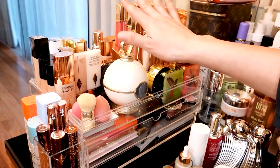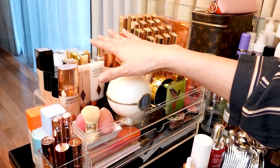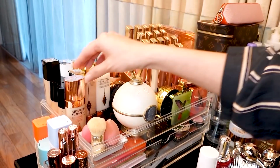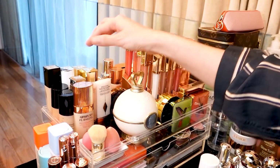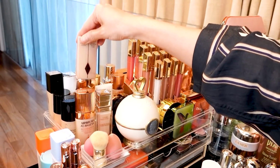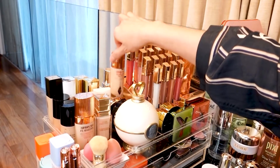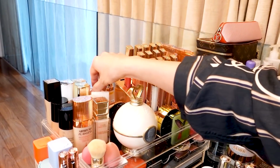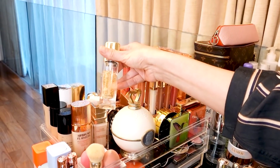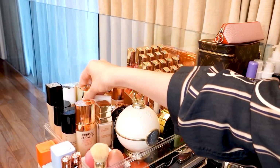So this is the area that I put the things that I need the most. On this part, my foundations and my makeup bases. As you can see, I have quite a few different foundations and makeup bases. Over here, filter, and this is a makeup base that I swear by. I love this one and I use it every day.